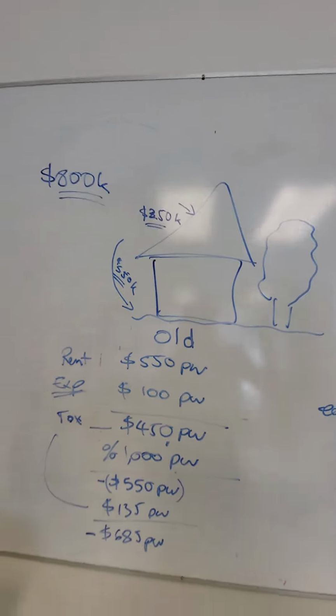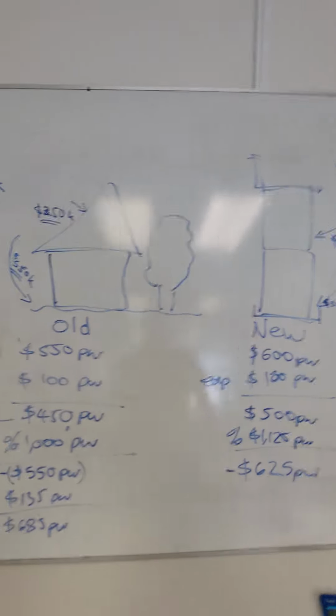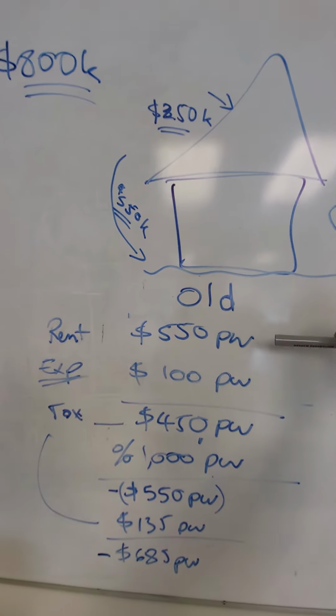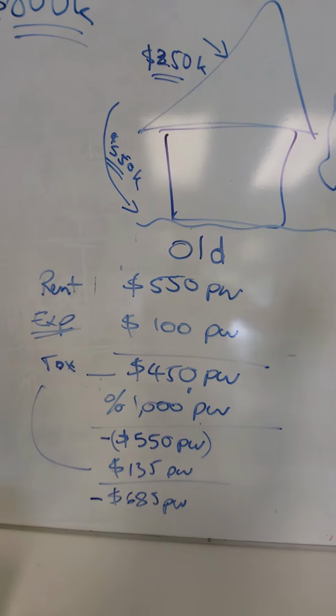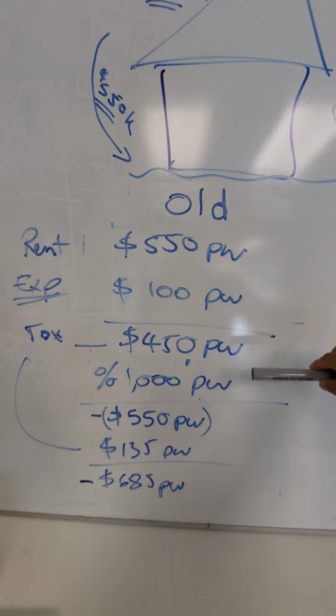So effectively here, this is an old property. Let's say you buy it for about 800K, new about 900K. We're going to compare the two in terms of taxes and a couple of key other points. So here, the rent would be a little bit lower, $550 per week. Expenses, say, this is like rates and insurance, $100 per week. There might be other expenses as well. But in this very rough example, let's just kind of see how it goes.